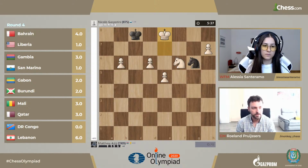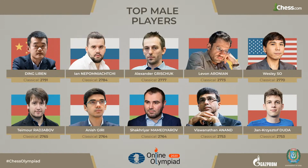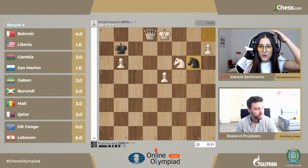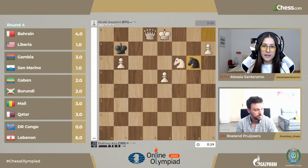So you will not see top grandmasters in this section. Of course, when we move on next week to Division 4 and after that Division 3, you will see that the players and the teams will be stronger and stronger. So then we will have more quality games, most likely, than this, of course. Yeah, sure. But at the moment, I guess we are done.